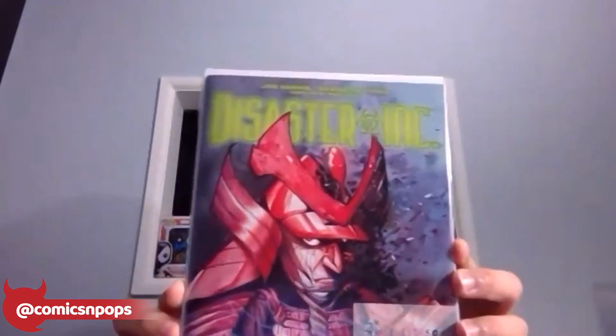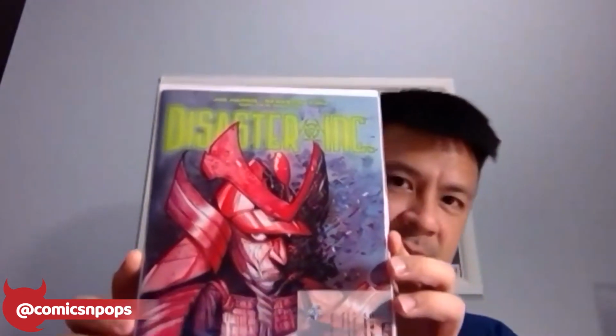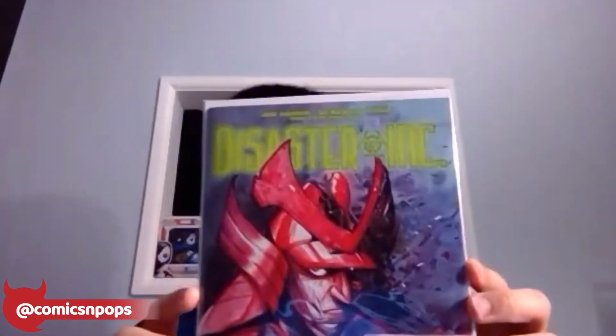Oh damn! Oh wow. What is it? Let's see. So I really looked into this book right here. I really looked into this one. So this is the one with the Dagger in the heart.